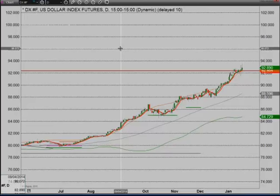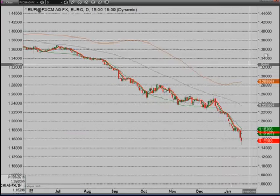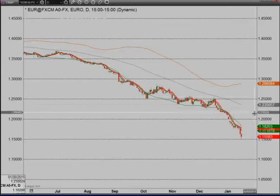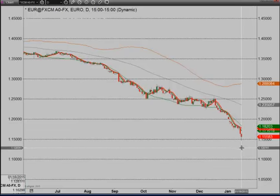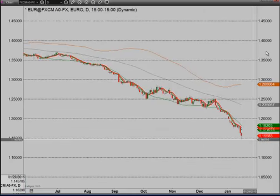Next market we'll take a look at will be the euro. Yeah, the euro's really had the rug pulled out from underneath it recently. The Swiss news didn't help it either. If anything, you saw an acceleration of those lower prices. You got all the way into the 114 handle at one point. So nothing's changed for us here. We love selling rallies and just maintaining shorts in the euro.